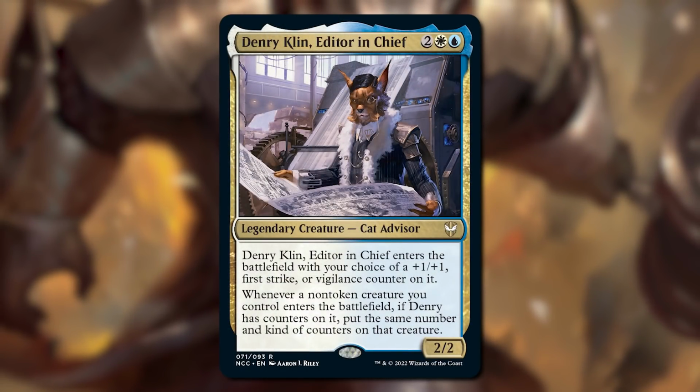So speaking of legends, there's also one legend in every deck that can't command the deck. It's like a bonus legend. If you want to go build a different kind of deck, you can go grab this legend and go play it somewhere else. And there is one for this deck, of course, and that is Denry Kiln, Editor-in-Chief.